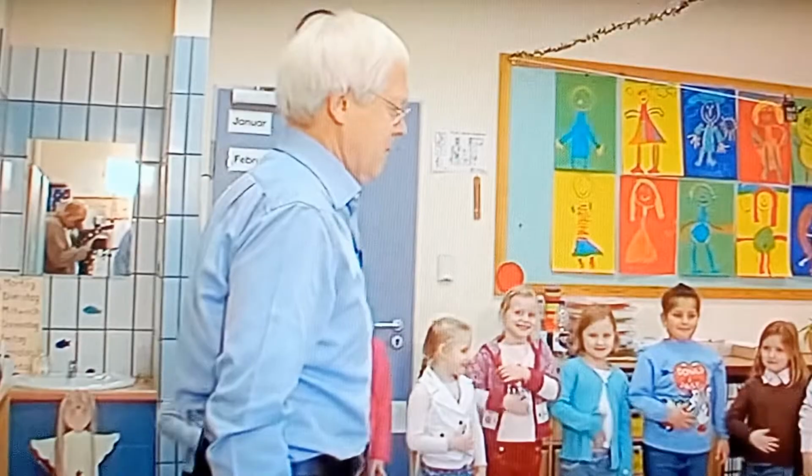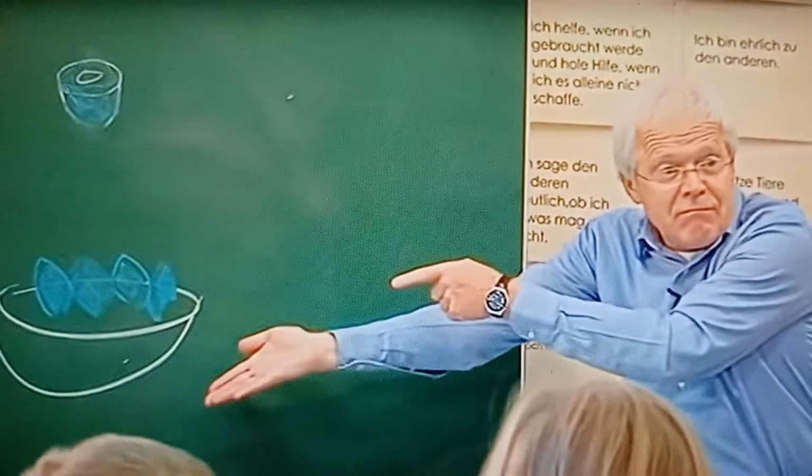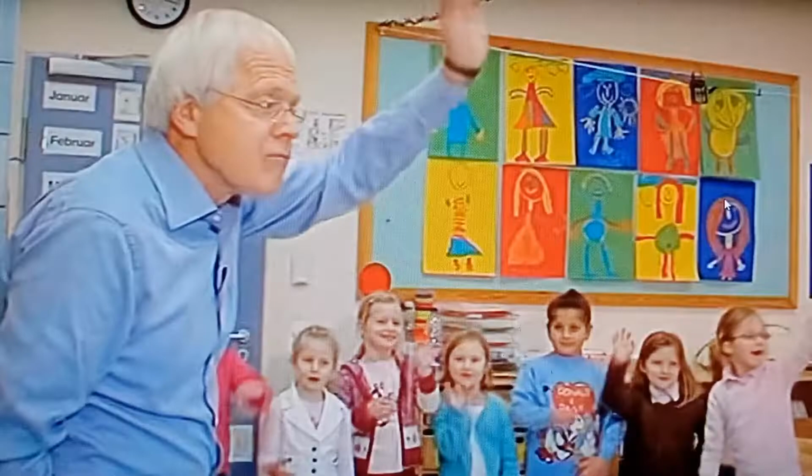A TPR sequence is demonstrated. The children listen and do the movements accordingly. The sentences are repeated several times. In the beginning, it's important to maintain the order.